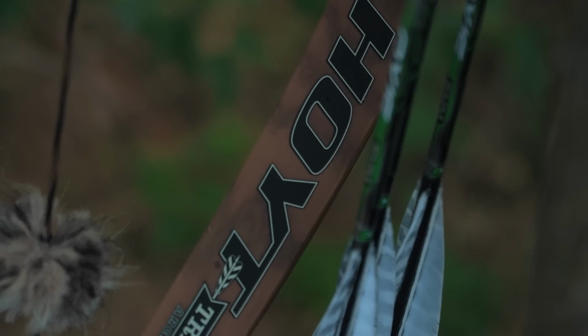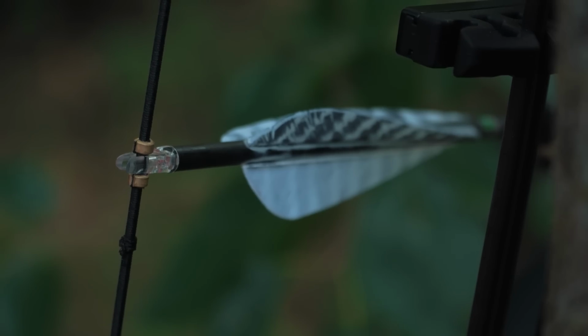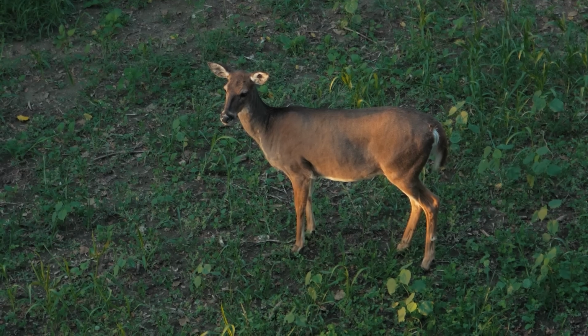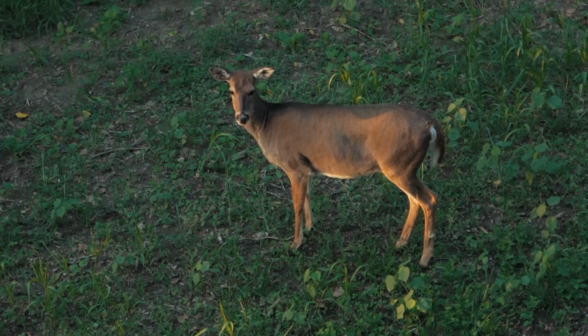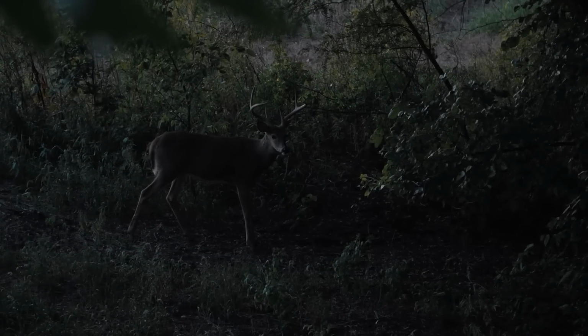But back to me here, guys. I've been doing some hunting with the Hoyt Satori. I've only been out about 3 times on just a few really good days. I've had a couple encounters. I actually passed a really nice 6-pointer, a mature buck, opening day of season.